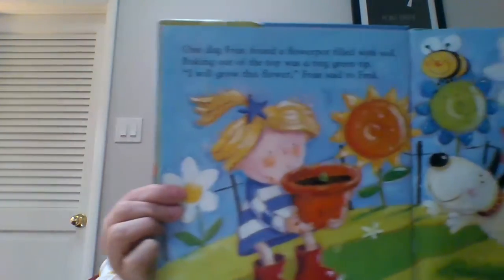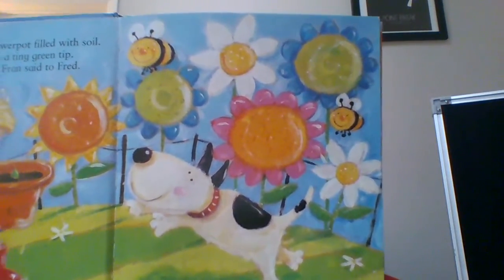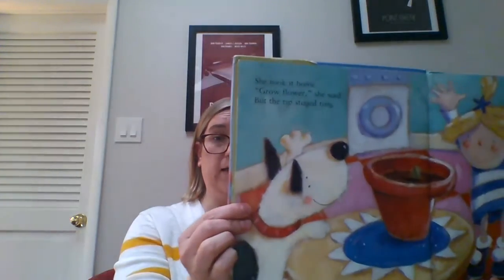One day, Fran found a flower pot filled with soil. Poking out of the top was a tiny green tip. See right there? I will grow this flower, Fran said to Fred. And there's Fred. It's her dog, yeah. Do you think Fran's gonna be able to grow the flower? Let's see. She took it home. Grow flower, she said, but the tip stayed tiny.